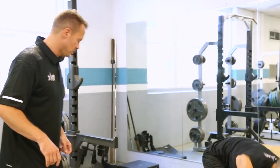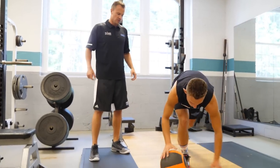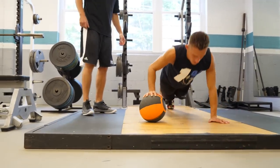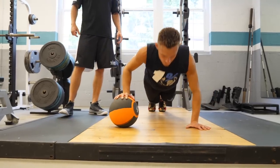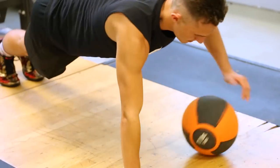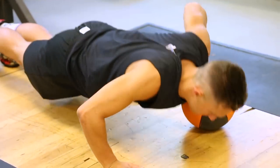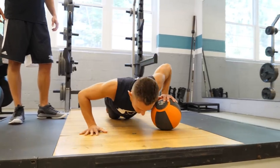The next variation of the push-up would be to create an unstable environment for one side. So we're going to take the medicine ball and put it under his right arm, and we're going to get 4 uneven push-ups, and then we'll put the ball on the other side and get 4 on that side. So go ahead and grab the med ball. Still going for 8 reps. Yep. Nice. Excellent.